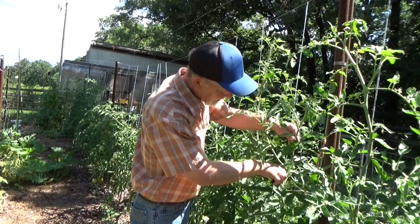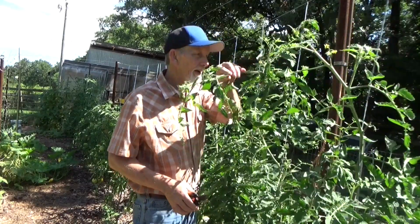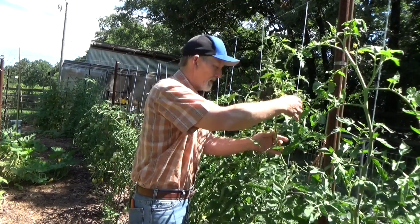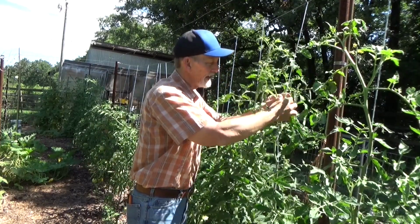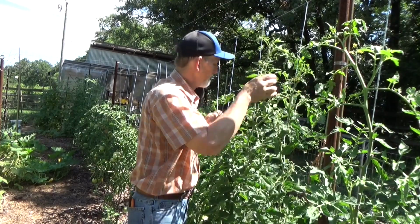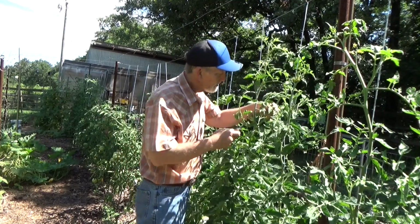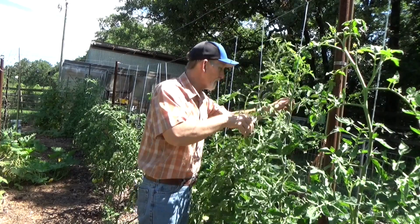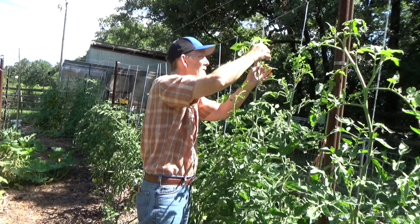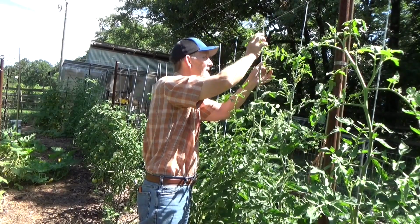Keep the suckers pruned out. And I go through these almost every day. It's amazing how fast they grow. You just want to gently wrap the plant around the string and give it some support. The reason we cut these suckers out is we're growing fruit, not leaves. These vines are all well over 6 feet long.